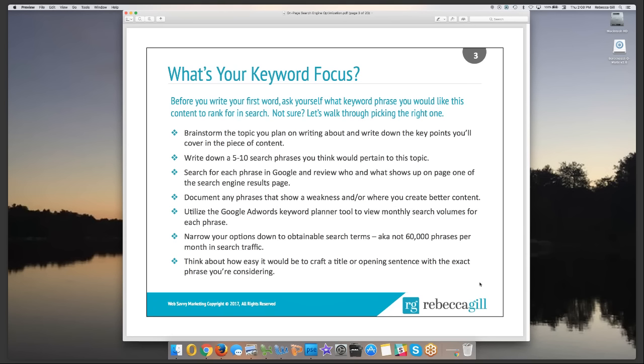It's totally changed now. So when I tell you to write down 5 to 10 search phrases, I don't want you to just write one keyword. I want you to think short to long questions and phrases and whatever would be the best kind of fit for what you might want to write about.